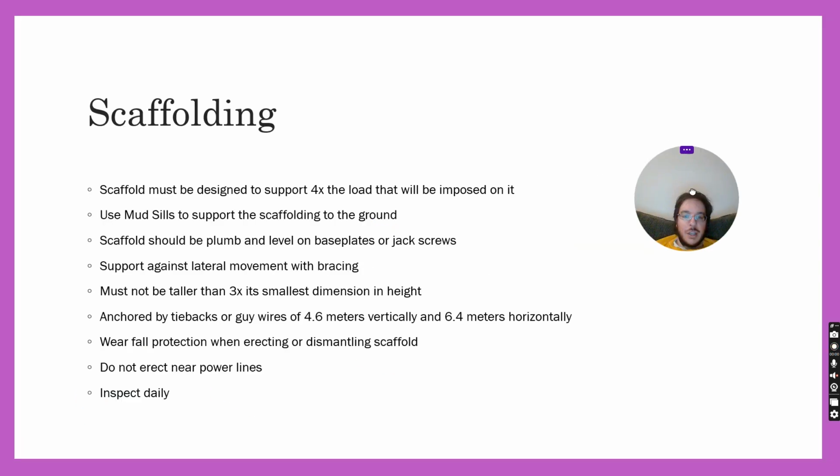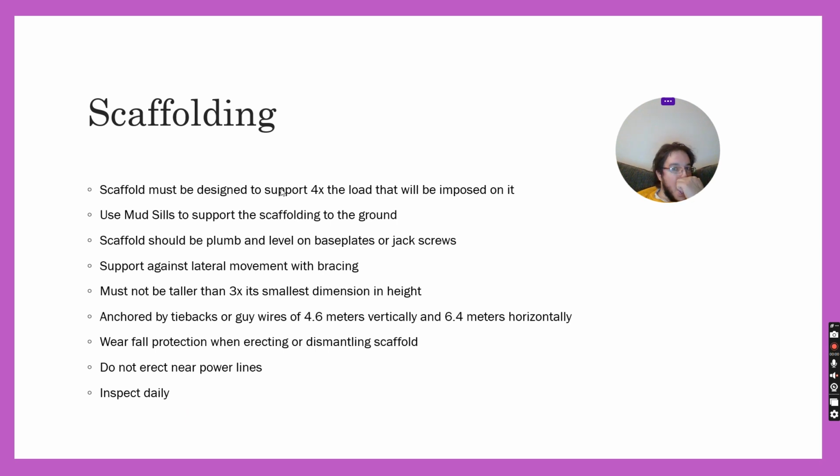So now, like I said, if you can't use a ladder, then you can use scaffolding. So scaffolding must be designed to support 4 times the load. So if we know we're gonna put 1,000 pounds on it, then we design it to support 4,000 pounds. Now, normal humans don't install scaffolding. You have to hire a scaffolding company to come put the scaffolding together. And usually they rent it to you at whatever cost it is, and they put it together and they inspect it and they tell you it's good. And that's it. And then you don't have to worry about it.